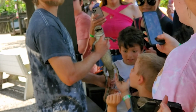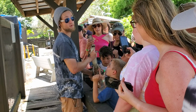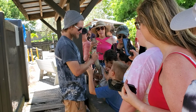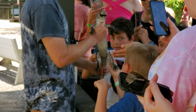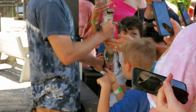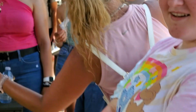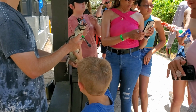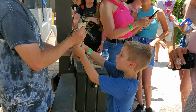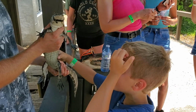It's a boy? Could get over 10 feet if it's a girl, probably not. What is it? There's a probe to find out, I don't know. Please. So they have different markings, no? Are they different ones? Yeah, they're all different gators. Really? Really?